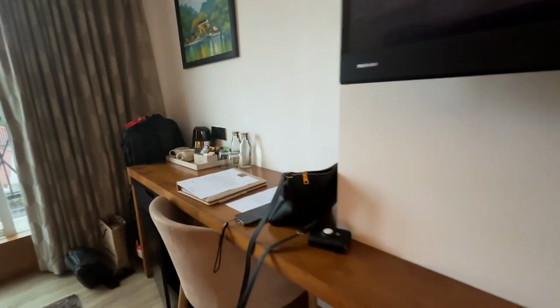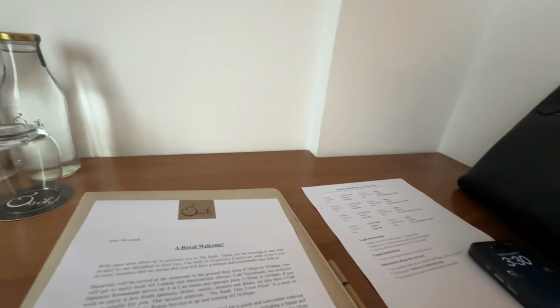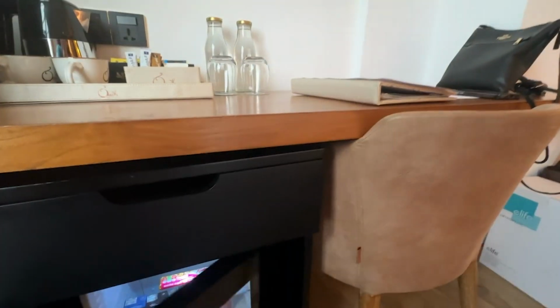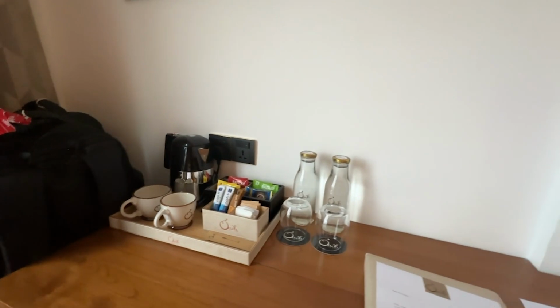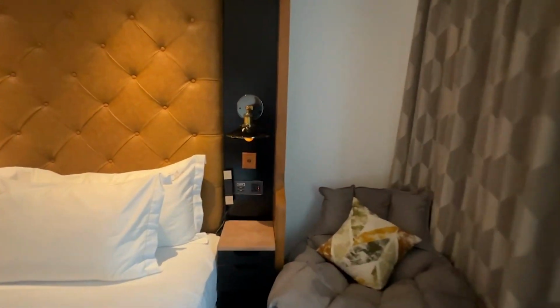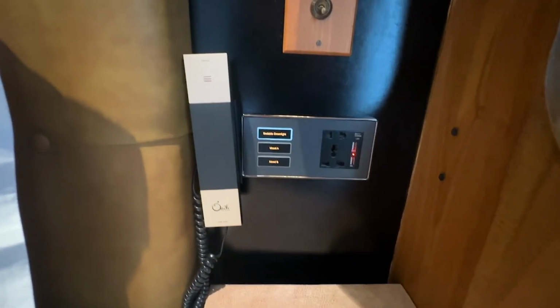And then we have activities, breakfast included, and we have a mini bar. Now, not a lot included, but no alcohol. So this hotel does not serve alcohol, and I'll tell you that reason in a moment. Tea and coffee, water. Same facilities on Helen's side. Well, Helen's got the socket just there, and USB-A.